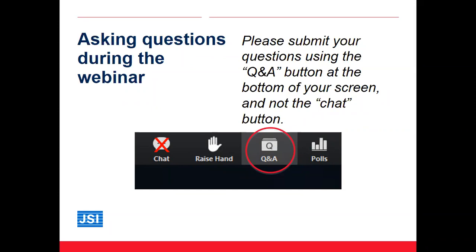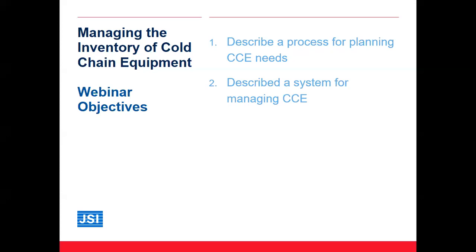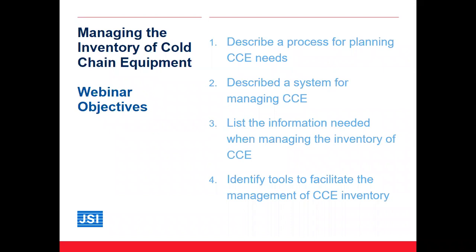Let's look at the objectives for this webinar on cold chain equipment management. We'll start by talking about potential process activities for planning for cold chain equipment needs. Then we'll look at a system for managing our cold chain equipment. We'll look at the kinds of information and data that we will need to manage our cold chain inventory. And finally, we will provide a quick overview of some tools that are available to help us facilitate the management of our cold chain equipment inventory.